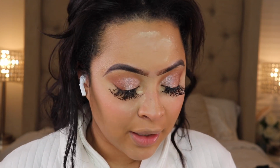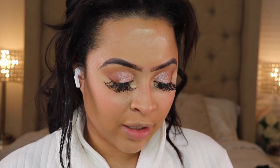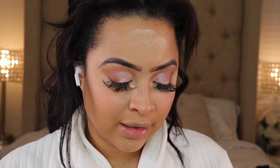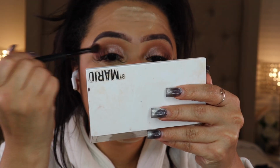Guys, I cannot live without putting a little bit. I need a little bit of contrast here. Okay, we're gonna go with matte, that was 7, 8, 9, 10. We're gonna go with matte 10. How are we looking? Ooh! Oh, we is looking cute, okay.